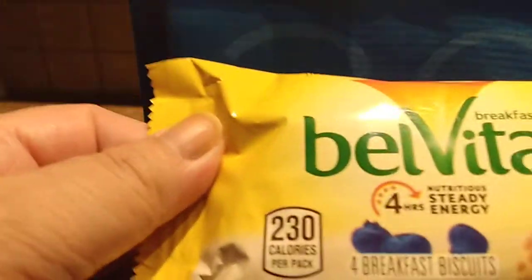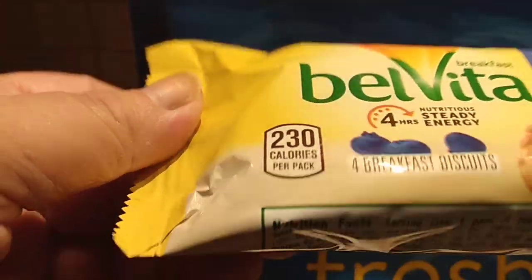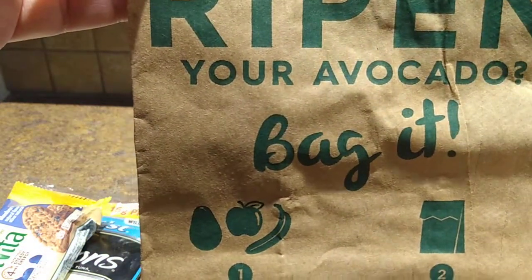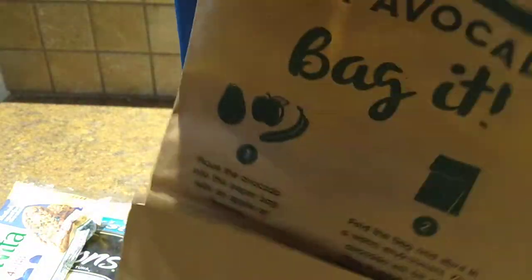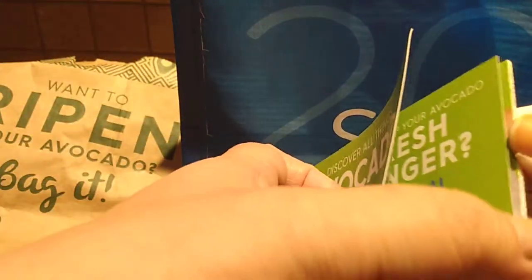I've also got a pack of, let's see here, Belvita Blueberry Breakfast Bars. Feels like there's about 4 in there. I have a paper bag. Want to ripen your avocado? Bag it. And then there's something inside. Oh, it's a little avocado cookbook. Some recipes. Very nice.